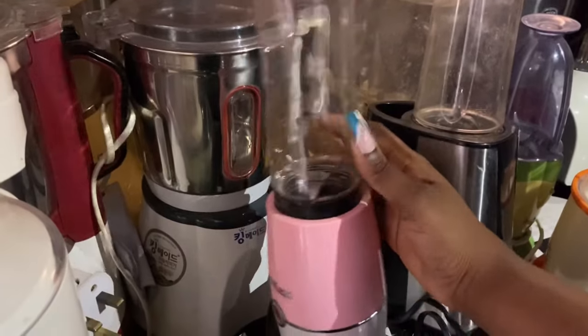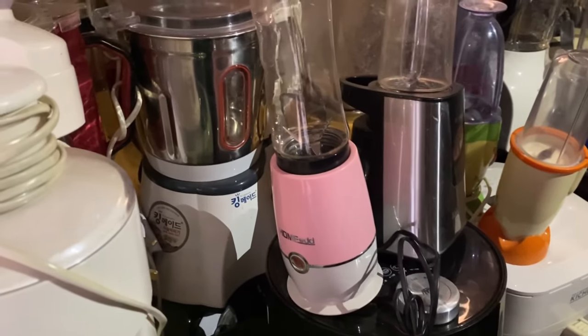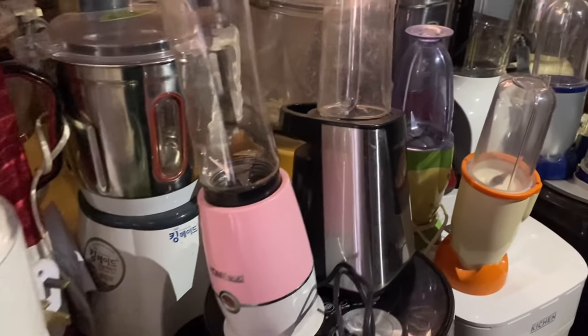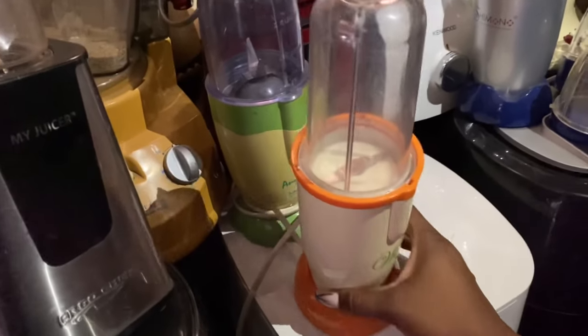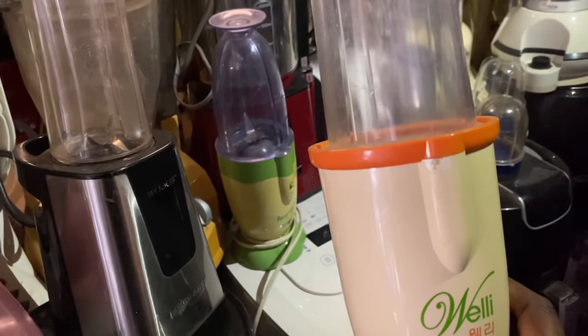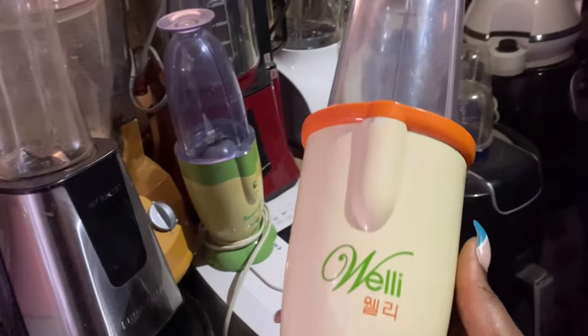How much is this one? This one is for 8,000. No, 7,000 for this. Those are 6,000. So this one's at 6,000 naira. It's for dry. You can use it for dry, can use it for wet, but mainly for dry. Oh, okay. So this one is a dry blender.